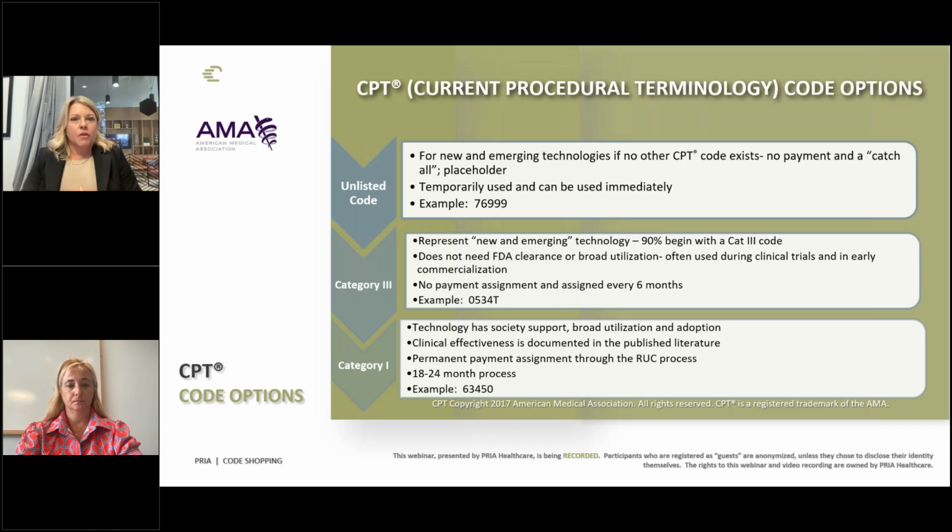So what are the types of codes? There are essentially 3 different types of CPT codes, going from the top of the list down to the bottom, which is really the holy grail of what everybody wants to get to, that category 1 CPT code. But let's start with the top. The unlisted codes are really for new and emerging technologies if no other CPT code exists. There's no payment assignment to these CPT codes, and they're really a catch-all, a placeholder, if you will. And every disease area in the CPT book has a specific unlisted code that can be used.